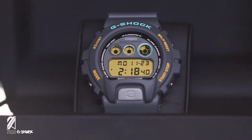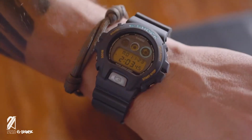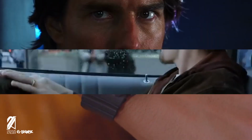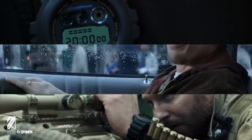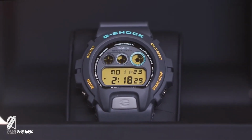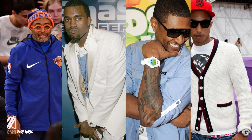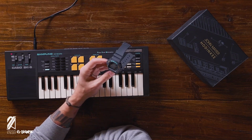The 6900 has somewhat become a celebrity in its own right. This G-Shock is one of the go-to pieces in many popular movies such as Mission Impossible 2, Training Day, and American Sniper. It's the quintessential hero gear we all deserve. Outside of the movies, celebrities are also spotted using one of the many iterations of the 6900 line. Spike Lee, Kanye, Usher, and Pharrell have all been spotted with this iconic wristwatch.